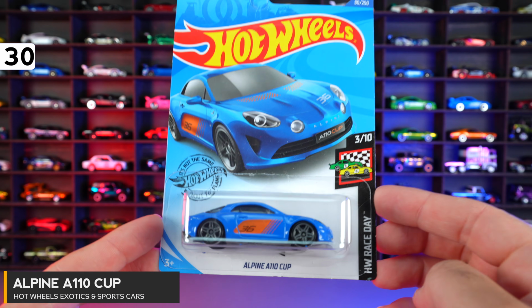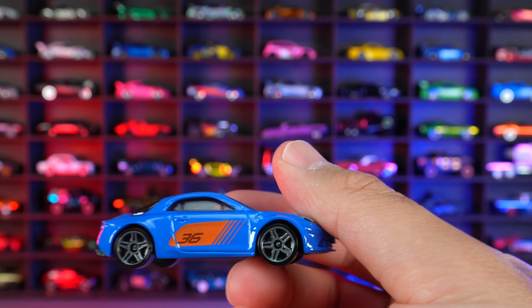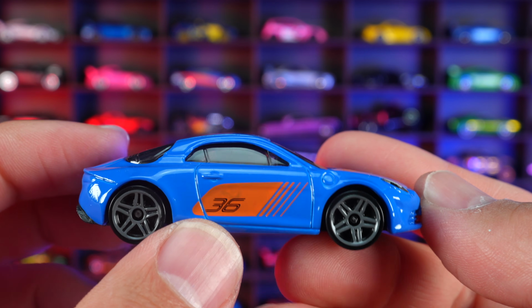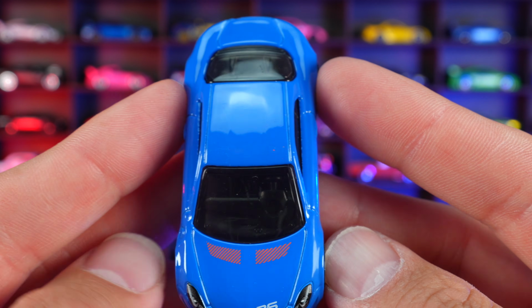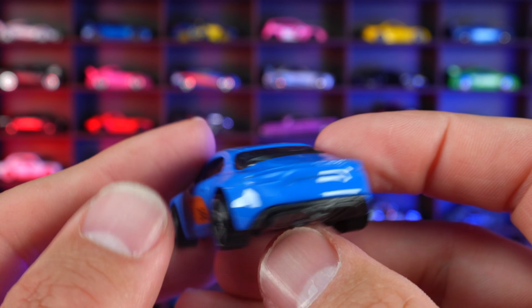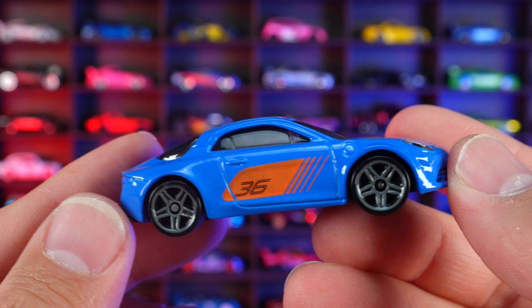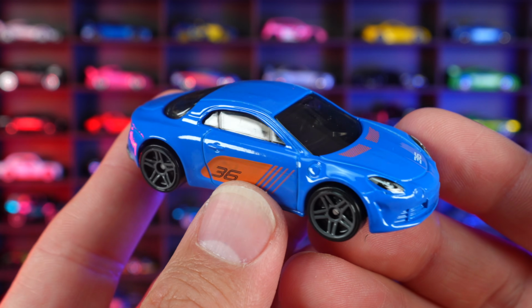Alpine A110 Cup from HW Race Day. This one in a nice color of blue. We got the gray wheels, 36 on the side with some graphics right there. The front end, we do have the stamping for the lights, a little bit of painting right there as well. On the rear, it's just pretty plain. Overall, I'm never really a big fan of the Alpine car. It's kind of sporty looking, but it's not really my thing.